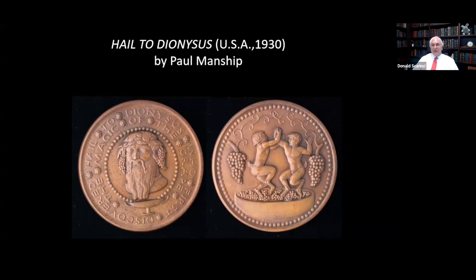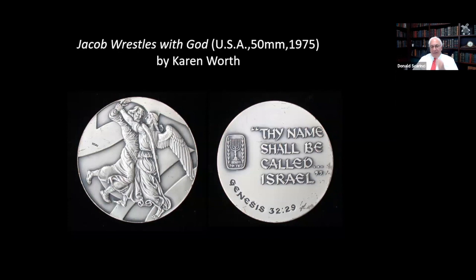Now contrast this Paul Manship medal to Karen Worth. This is Karen Worth, Jacob Wrestling with the Angel, made in 1975. Notice the straight lines and triangles in the angel's wings and in the legs of the two figures. The clothing drapes naturally over the wrestling figures, even though the lines are more straight than curved.